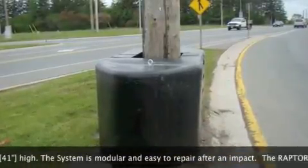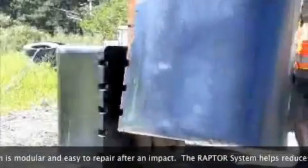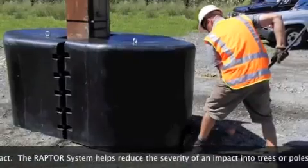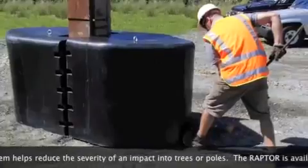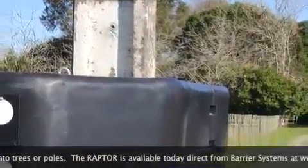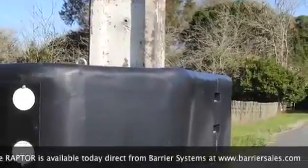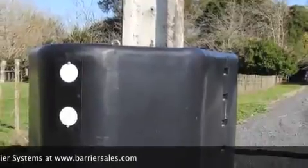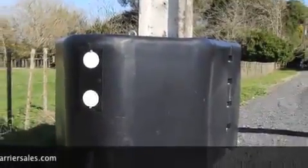And again, the nice thing, when it is impacted, you could go out and do a repair just by replacing components and not even necessarily replace the entire system. So the RAPTOR system is designed to help reduce the severity of impacts into those trees and those poles that are located close to the road around the world, and to start to reduce some of the unnecessary death on those roads and make our roads safer.